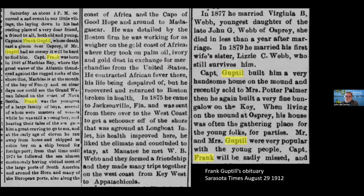Now, moving along in time, it was kind of a sad day in Sarasota in 1912 when Frank Guptill passed away. And this is a very long obituary, one of the longest obituaries I've ever seen published in the Sarasota Times newspaper. And it talks about how sad a day it is for him to pass away. It talks about him growing up in Maine and stowing away on his half-brother's schooner and getting what they called African fever, which we've researched to find was yellow fever, and then coming down.